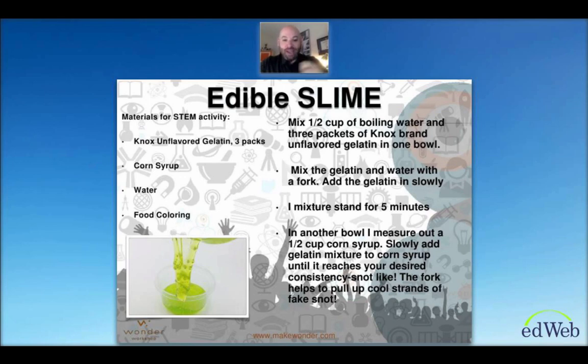Using a fork creates a lot of strands to make it look really drippy and snotty. So what student doesn't love snot and what it looks like and what it sounds like? And the fact that you can eat it makes it even more fun. So that's another fun edible one that you can do in your classroom as a prize for your students.